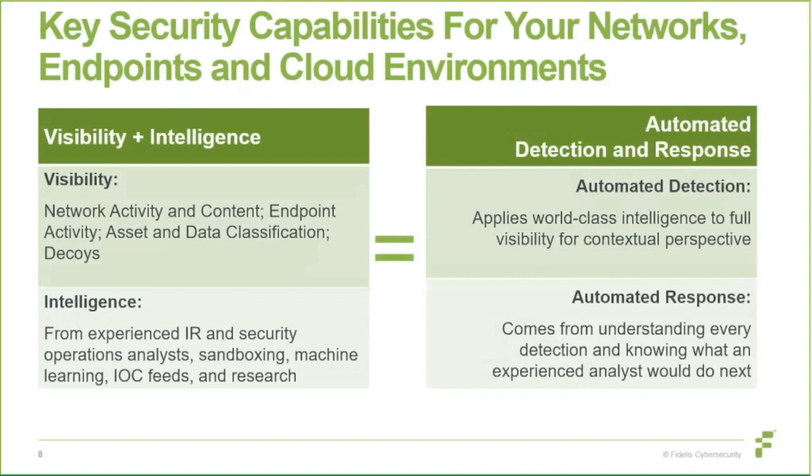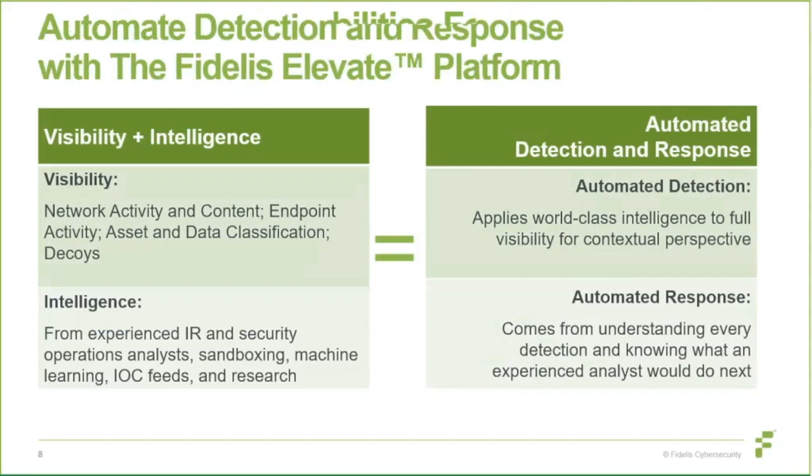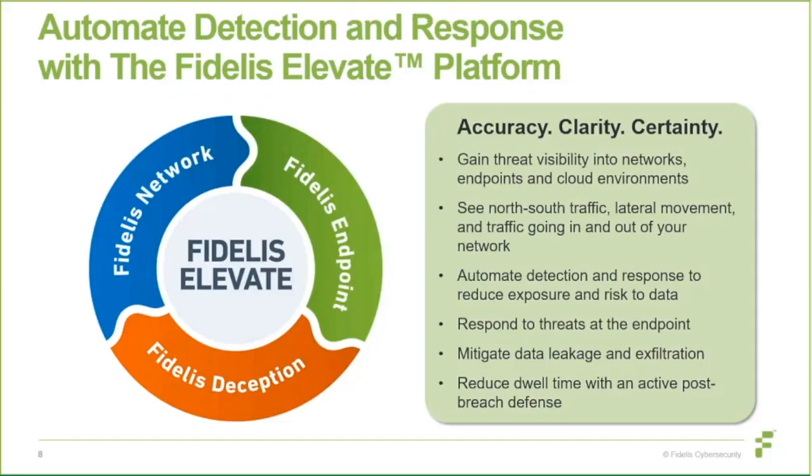So now you might ask, are there any solutions today that might do that? As a matter of fact, because you're attending our webinar, I would like to say yes. Fidelis Elevate is one such solution. We provide your team with a unified security stack that delivers contextual perspective across your environment. With this context, you can quickly and effectively detect breaches and prevent data exfiltration across all stages of the attack lifecycle.